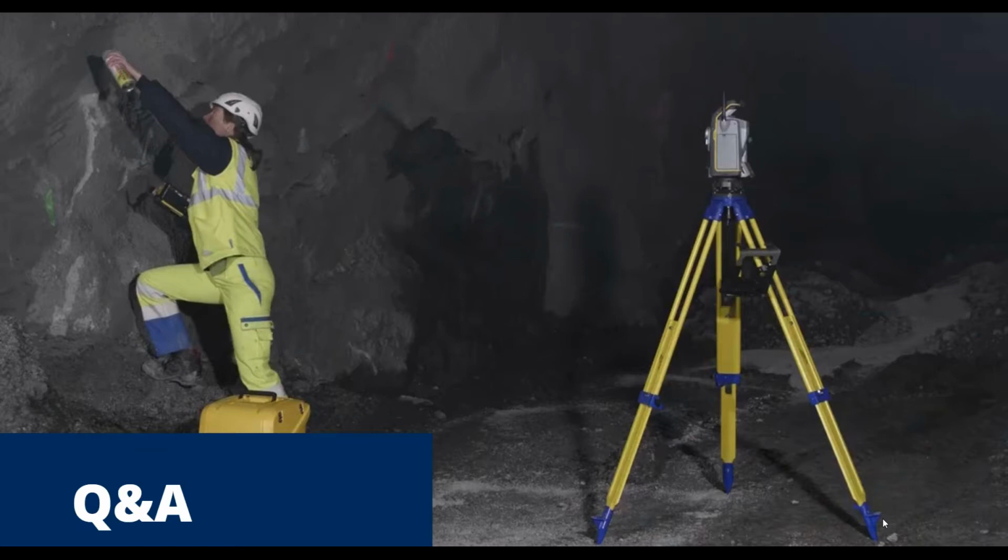Exactly, we support the basic formats, so PTS, LAS, E57. So basically, if you are using those instruments, you just need to position the data in the field or in Trimble software, and then load this data to Amberg Tunnel in one of these exchange formats, and then you can do the processing in exactly the same way. Perfect. And that would apply to any laser scanner. So if you're using an X7 or a TX8 laser scanner, you could also get the data from that into Tunnel Office.